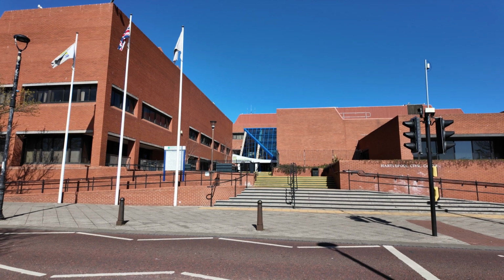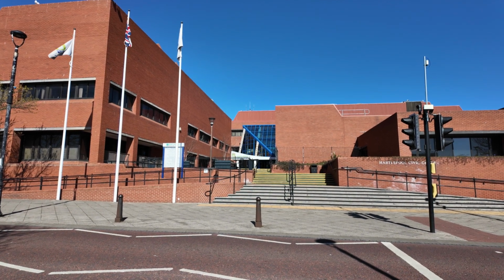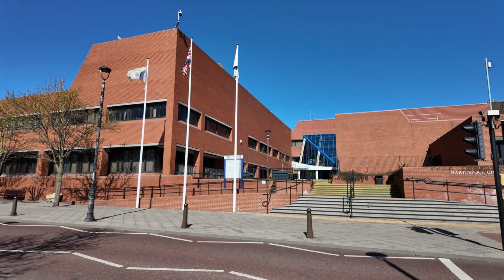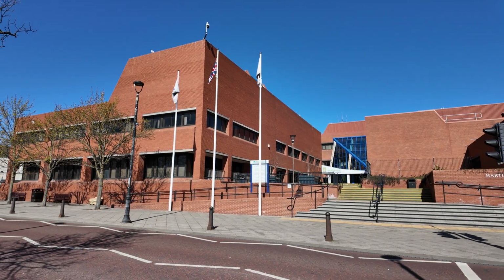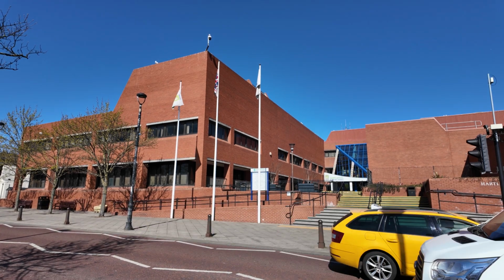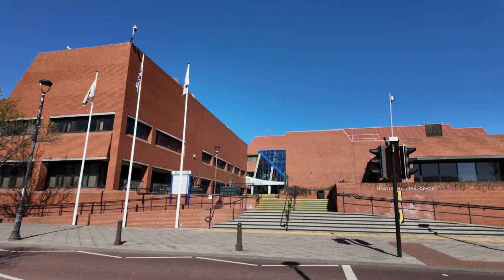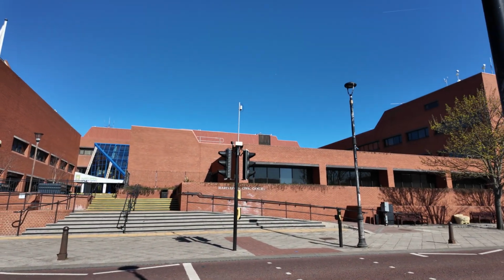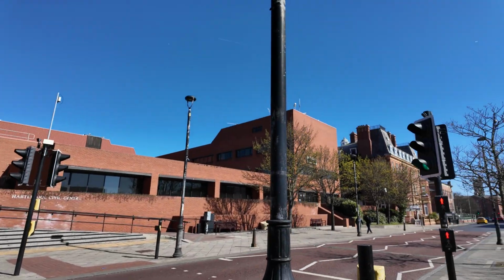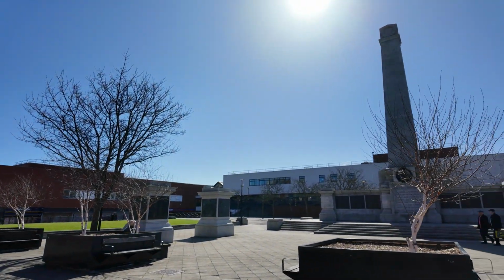In front of me we've got Hartlepool Civic Centre. It's very much a similar design and style to many other civic centres around the country. Brick-based council buildings. But behind there, across the road, we've got the War Memorial.